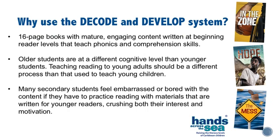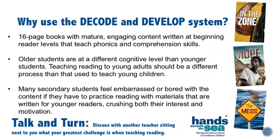Perhaps you can relate. I want to take a brief moment to do a talk and turn activity. Discuss with one another, sitting next to each other, what your greatest challenge is when teaching reading. Go ahead and pause the video for about 2 minutes to have this paired discussion and resume the video afterwards.